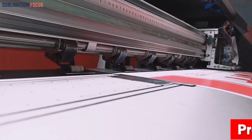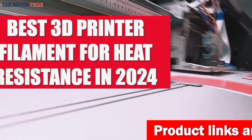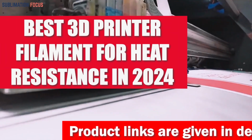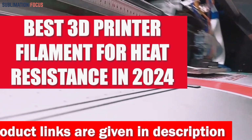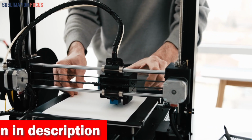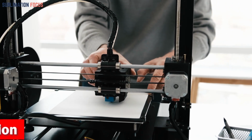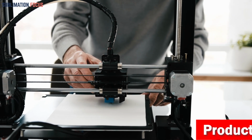In the ever-evolving world of 3D printing, where innovation knows no limits, the importance of heat resistance takes center stage in 2024. The relentless pursuit of the perfect 3D printer filament that can withstand extreme temperatures has reached unprecedented heights. From advanced composite materials to cutting-edge polymers, these remarkable substances reveal the contenders, their unique properties, and how they are reshaping industries such as aerospace, automotive, and electronics.